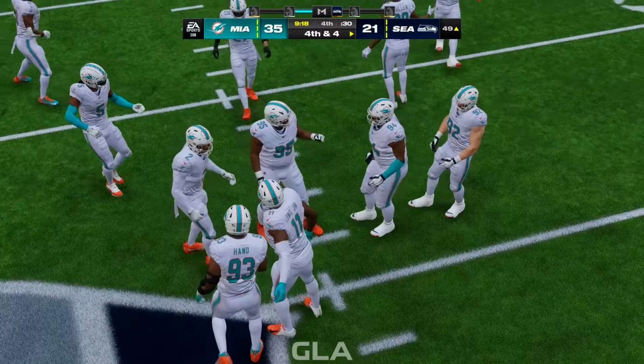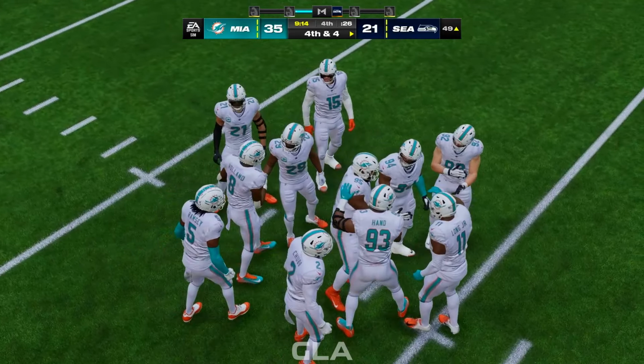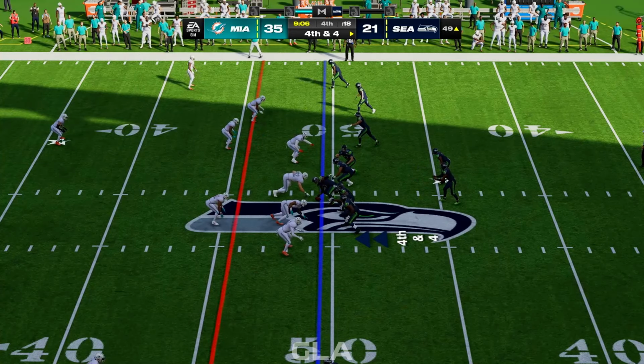There's no question that coming into this game, this defense was pretty vocal about their desire to take this running back out of his game, and all that pregame woofing has turned into results.